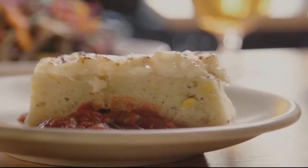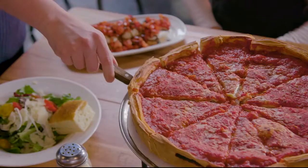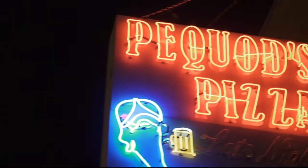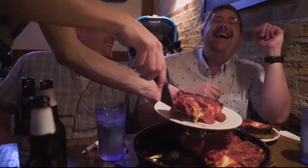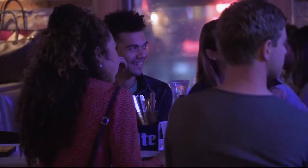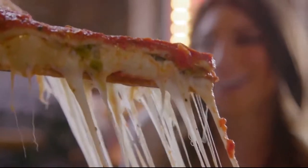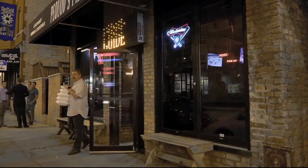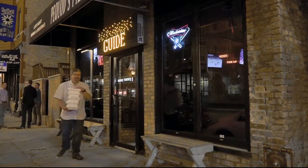While the founder of Pizzeria Uno is often credited with the actual invention back in the 1940s, Pequod's is a neighborhood favorite. The pizza is beyond amazing, as are the rest of the items on the menu, and the atmosphere is energetic and casual. To say Chicago is a serious food town is, well, pretty much to state the obvious. But to experience it firsthand as you eat your way around town is a real culinary delight.